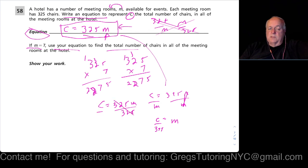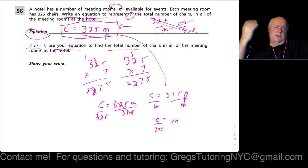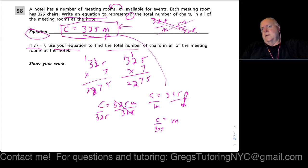So we get C over 325 is equal to M. So it depends what you're trying to be asked to solve. And in some cases, it's easier to use different formulas in different ways if there was a fraction, if there was a decimal number, whatever the case may be. So again, I found this easier than some of the other questions on this group of questions, but so be it. This is worth more.